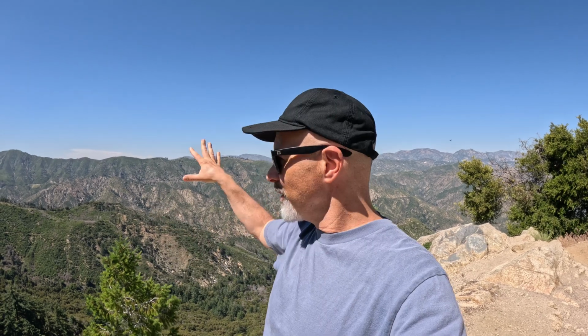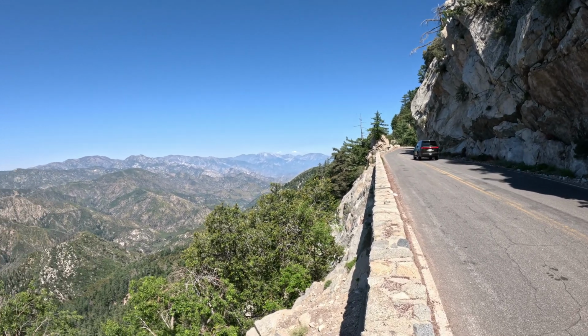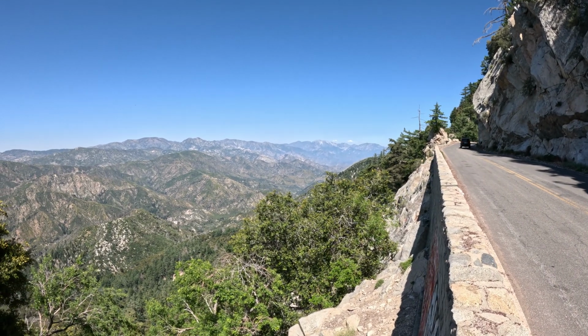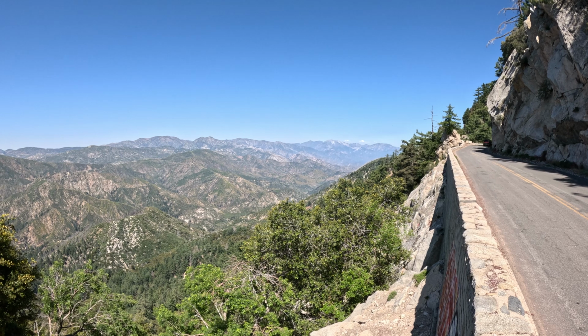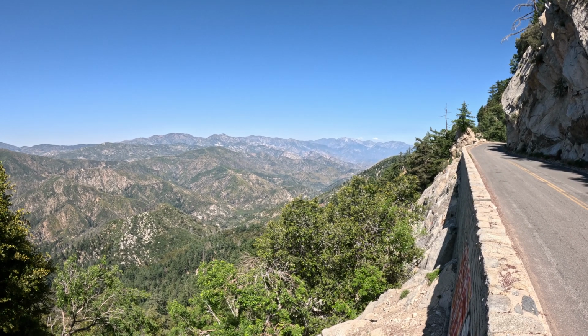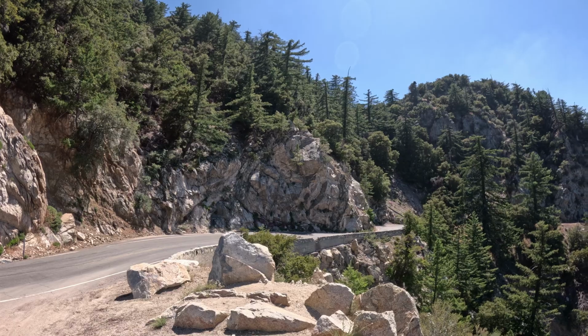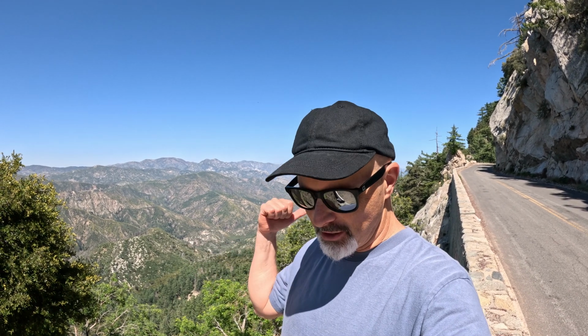So let's go over just a little bit further and check out the view a little bit further from where we can see it right here. You see what I mean? UFB, unfriggin' believable. Amazing, amazing mountain views. Okay, and with that said, let's finally head up to Mount Wilson. It's just around the corner.